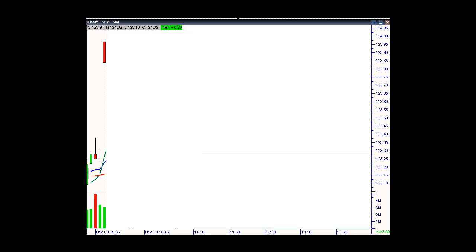So this morning, as we were opening near that number, what we were looking for was either a solid green bar to move through 124, close, and then trade above that high, or what we got in this case was a poke through and then a red bar closing below that whole number. And once the low was violated of the opening 5-minute bar, we talked about looking for a buy opportunity on a 1/3 to 1/2 retracement.